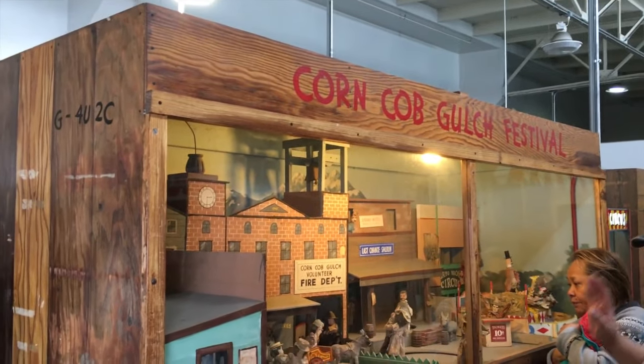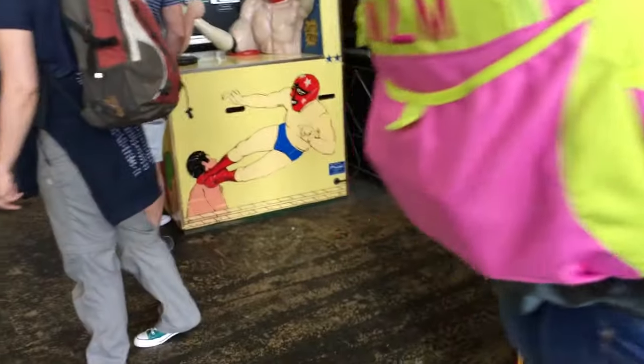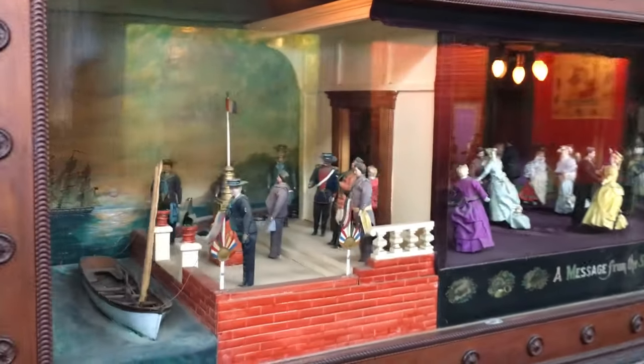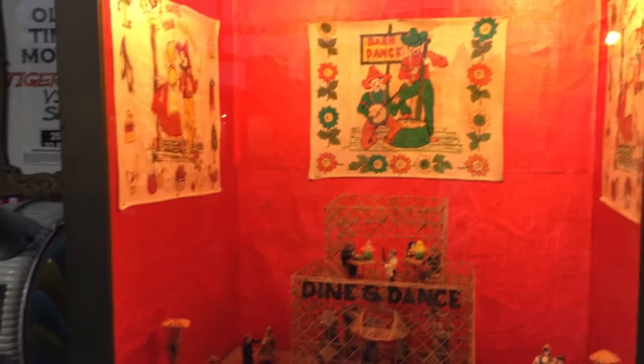This one's called the Corn Cob Gulch Festival. As you can see, it's making little figures dance around as if it's a town square. So there's a lot of stuff like that. I'll have some more examples here in a second as we make our way around. But yeah, a good portion of the Musée Mécanique are these sideshow carnival attraction things that you can feed quarters and make dance, basically.